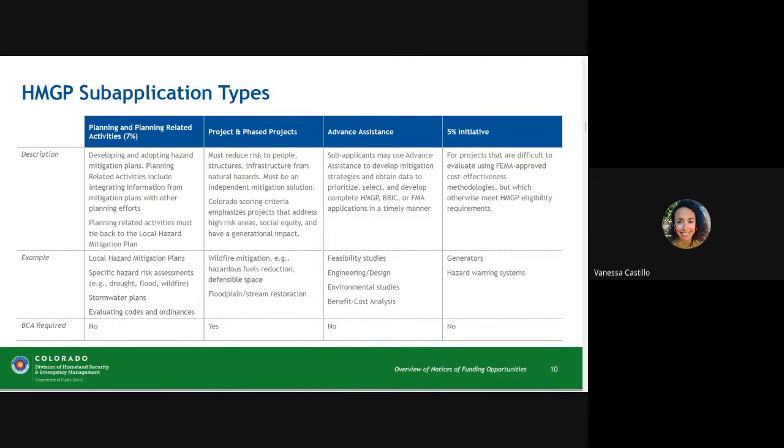So the next thing we'll talk about are the sub-application types that can be submitted under HMGP. This table outlines the description, examples, and the applicability of the benefit cost analysis to the different types of sub-applications. This includes the planning and planning-related activities. The reason I have 7% up here is that these projects can be no more than 7% of the total available HMGP funding. The second tranche here is projects and phase projects, which is the bulk of where the funding goes. Advanced assistance, otherwise known as project scoping, and lastly, 5% initiative projects.